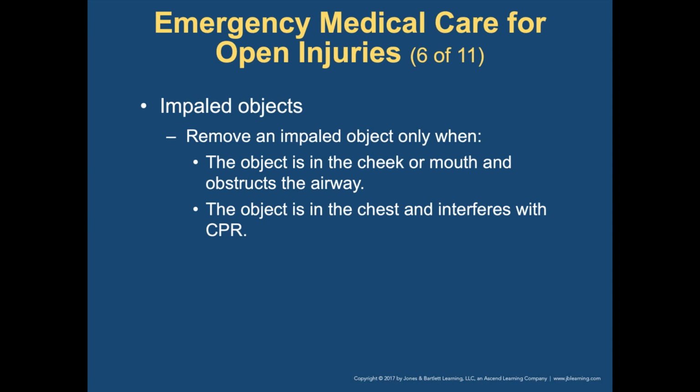I'm just kidding. So there's only two circumstances you can remove an object. I need y'all to make sure y'all pay attention to this. The object is in the cheek or mouth and obstructs the airway. Or the object is in the chest and directly interferes with CPR. Those are the only two times that you can remove that.